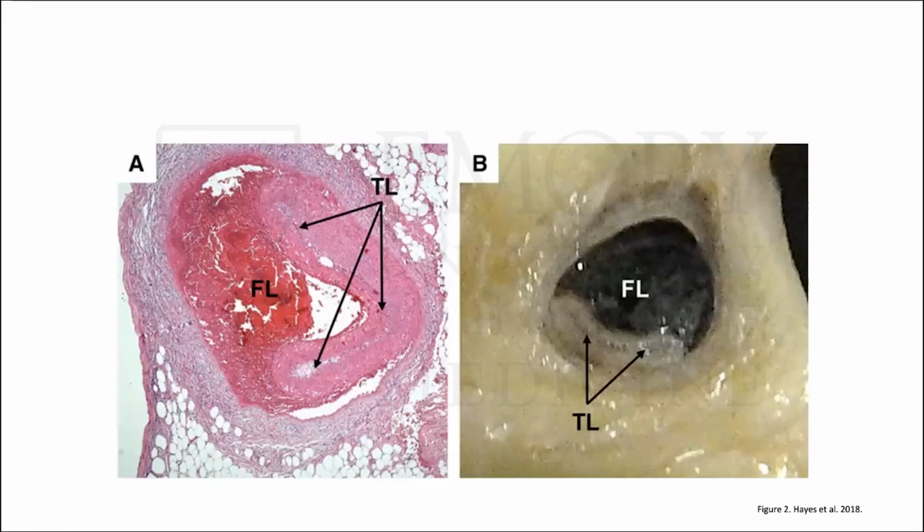Histologically and pathologically, in panel A here, again, we see this false lumen that's significantly compressing our true lumen. You can appreciate here that there's a preponderance of eosinophils in the periadventitial space, which many people have thought to be pathognomonic for SCAD. That being said, eosinophilia in the adventitia is also a non-specific response to vascular injury. And then pathologically, again, we can see this compression of the true lumen by the false lumen here.